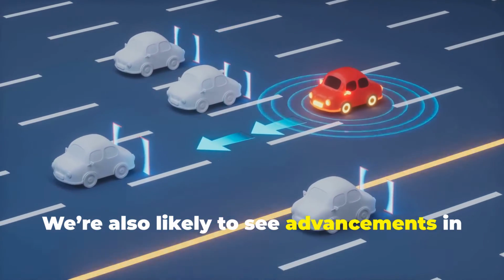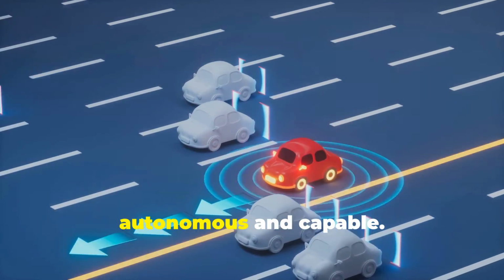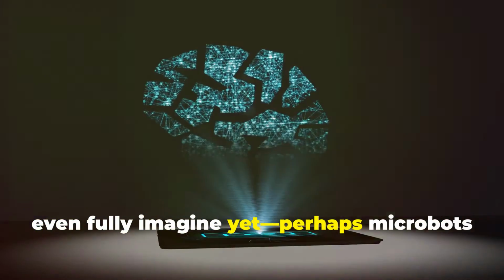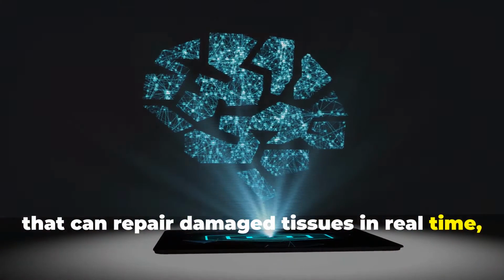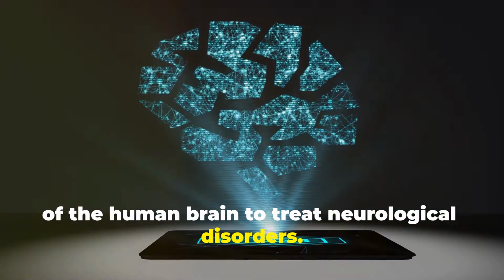We're also likely to see advancements in AI integration, making these tiny robots even more autonomous and capable. This could lead to innovations we can't even fully imagine yet. Perhaps microbots that can repair damaged tissues in real time, or nanobots that can explore the depths of the human brain to treat neurological disorders.